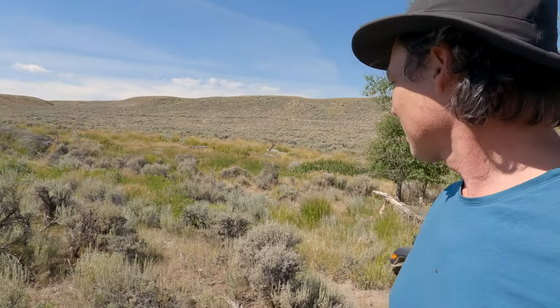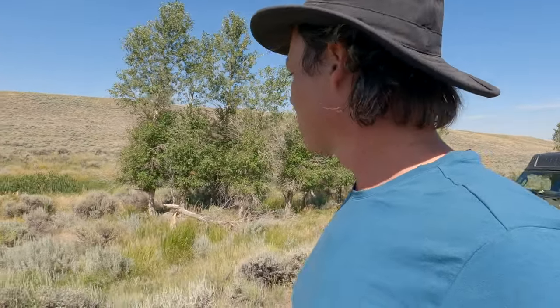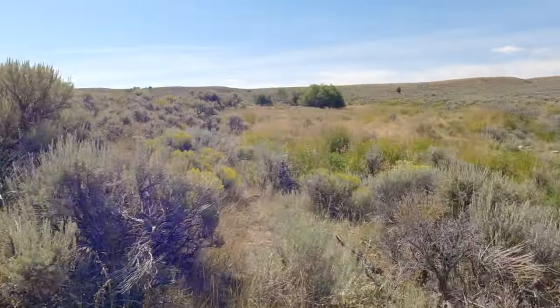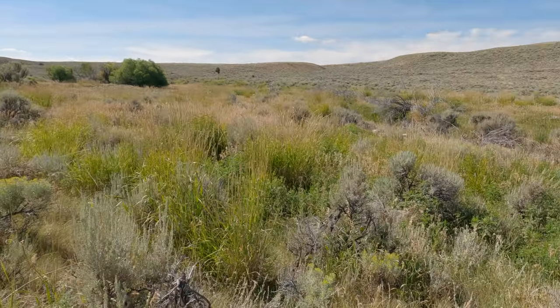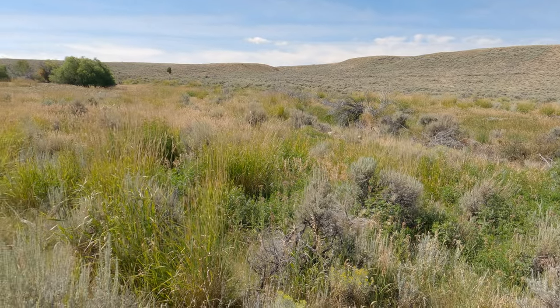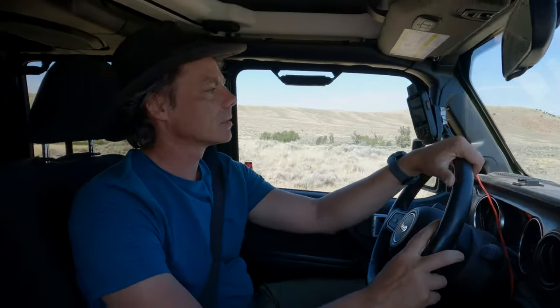That sage is intoxicating. All right, so it supposedly goes somewhere through here. I actually liked it better when I had the drone up because I could see a little easier. This trail is so overgrown. So this is supposedly where we're going. Straight for a little bit and then turn left.